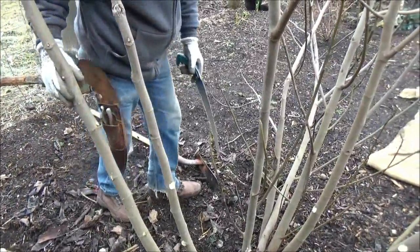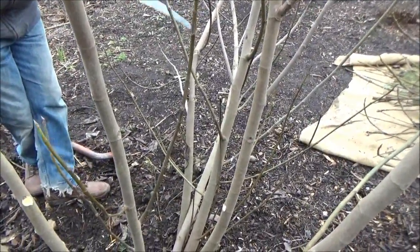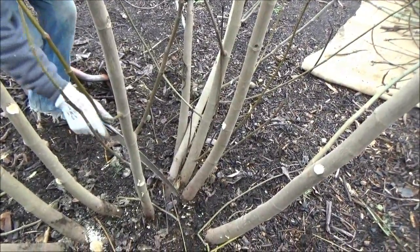Now, see, here's another one that's too low to the ground. There's too much stuff above it to shade it, so it's going to come out.